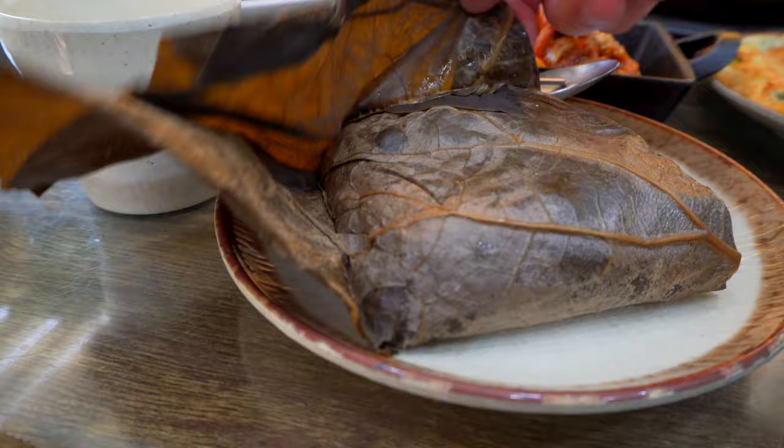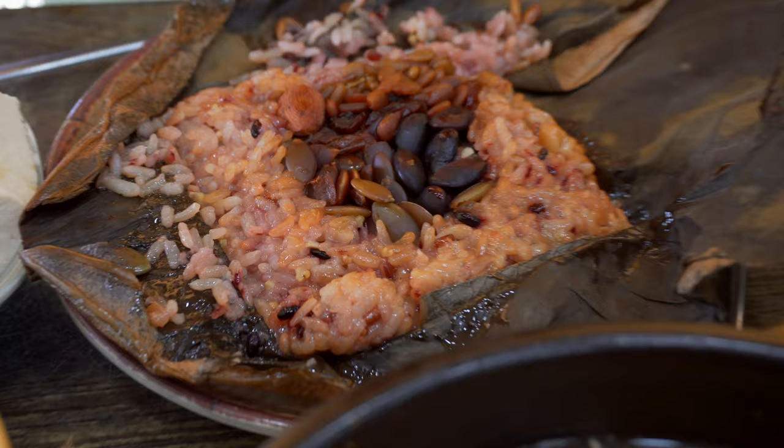Wow! So it's wrapped in lotus flower leaves. Unwrap it carefully. Oh, you're always careful. I don't like to rip things. Oh, you're like me with the Christmas presents.